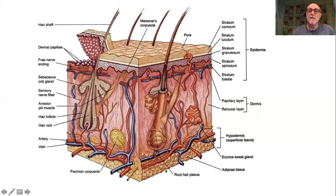The first thing you'll notice is it's richly supplied with blood vessels. When you cut yourself and your skin starts bleeding, what you've done is you cut through to here, and you've cut some of these small blood vessels in your skin. If you cut your skin, usually it's very easy to stop it from bleeding, because all you need to do is put pressure on it, close off the cut vessels for long enough. Usually 15 minutes is plenty of time.